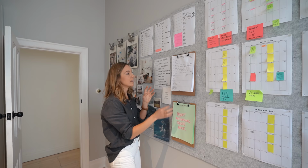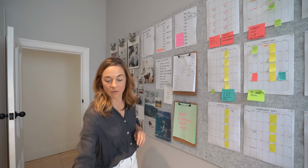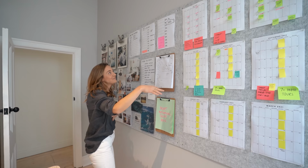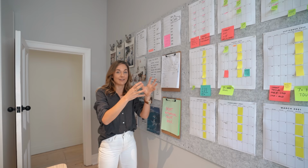This is a list of all the things I need to do to get stuff out, which by the way, I think I can probably tick that off. There's heaps more to do. But anyway, I put my goals up here. I think I'm a goal orientated person and I love seeing them in front of me so I can be reminded, and they're a really good motivator.